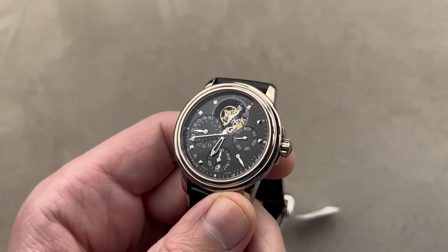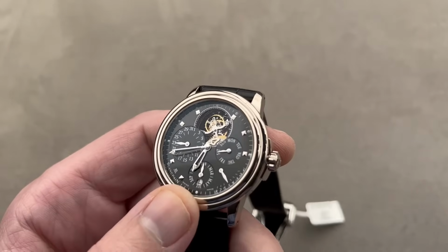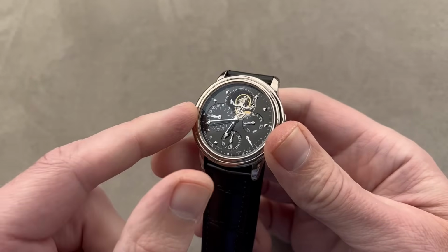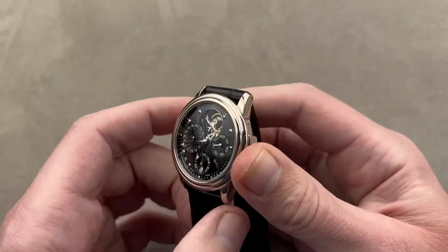I've handled over 10,000 watches. This is the first of its kind in my experience. Is that rarity? You better believe it. By the way, in 2000, this was the first ever flying tourbillon 8-day power reserve perpetual calendar, which is still rarefied company today.